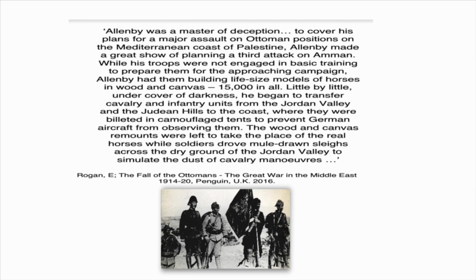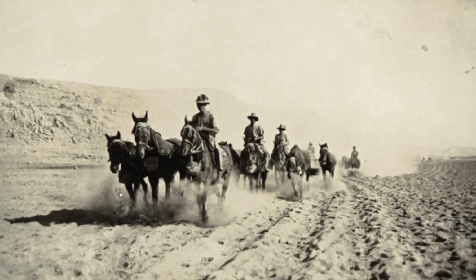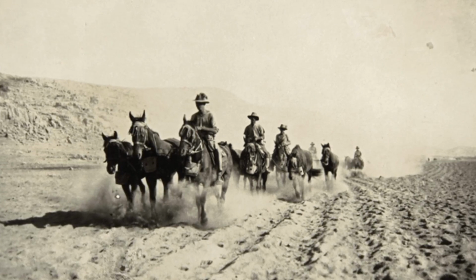Little by little, under cover of darkness, he began to transfer cavalry and infantry units from the Jordan Valley and the Judean hills to the coast, where they were billeted in camouflage tents to prevent German aircraft from observing them. The wood and canvas remounts were left to take the place of the real horses, while soldiers drove mule-drawn sleighs across the dry ground of the Jordan Valley to simulate the dust of cavalry manoeuvres.